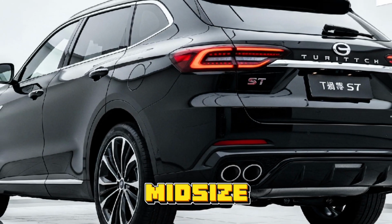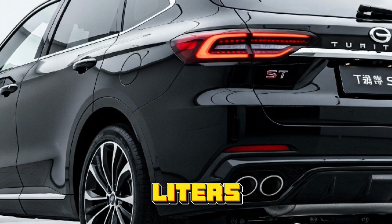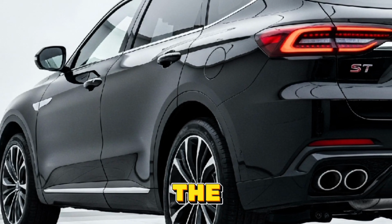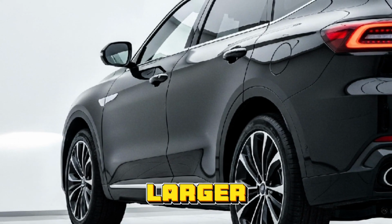Practicality and usability. Being a mid-size SUV, the S7 is designed for families. Cargo space is generous, with over 700 liters in the 5-seat configuration and around 450 liters even in the 7-seat model with the third row up. Fold down the second and third rows, and you have a flat, massive space for carrying larger items.